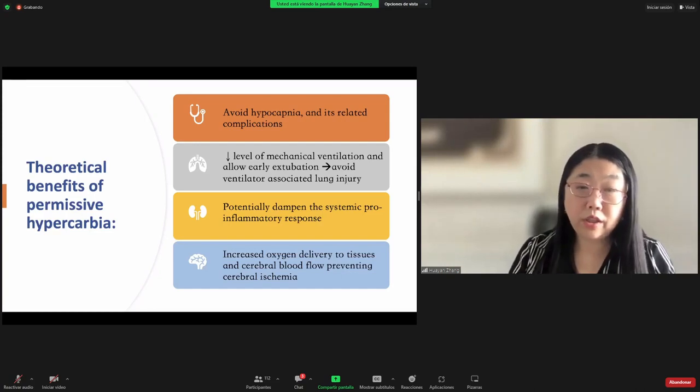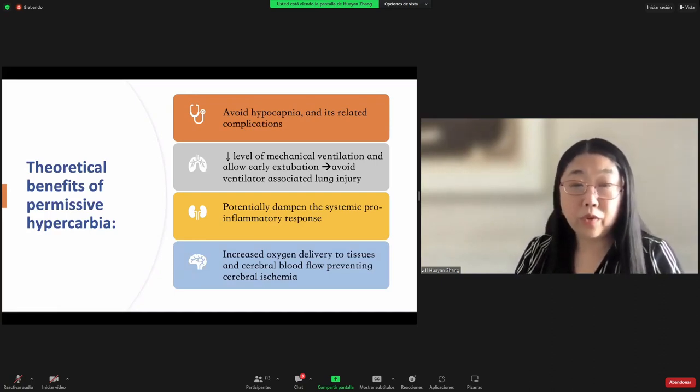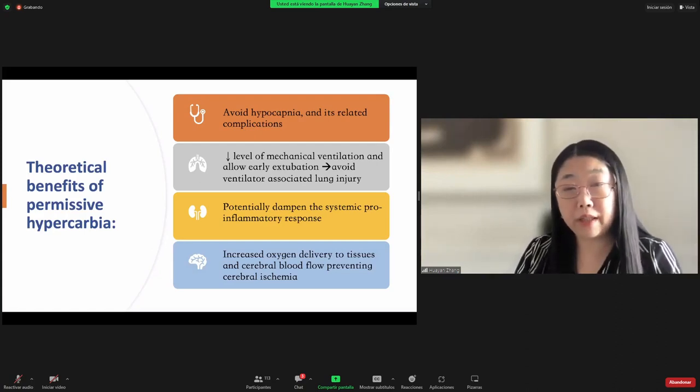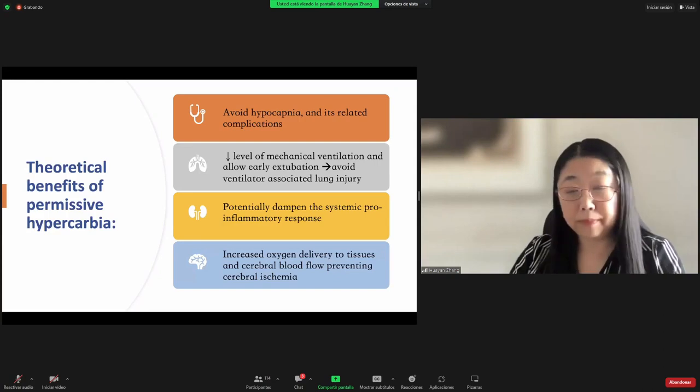In addition, a decreased level of ventilation potentially may dampen the systemic pro-inflammatory response, and mild hypercarbia may increase oxygen delivery to tissues and also cerebral blood flow, preventing cerebral ischemia. These are some theoretical benefits, and some are supported by some animal data.